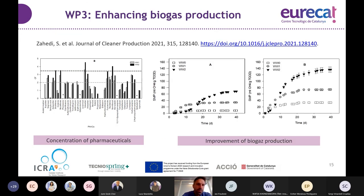And also following up on this study, we did a study on rejection of pharmaceuticals, which was very high. We could reach the same concentration factor of pharmaceuticals as for the feed water, so pretty high rejection of most of them. And we also observed that we could improve the biogas production thanks to the concentration. So a bit in line with what I've shown before, by pre-concentrating wastewater using forward osmosis, it's possible to optimize the digestion and to limit the size of the anaerobic membrane bioreactor or digester.